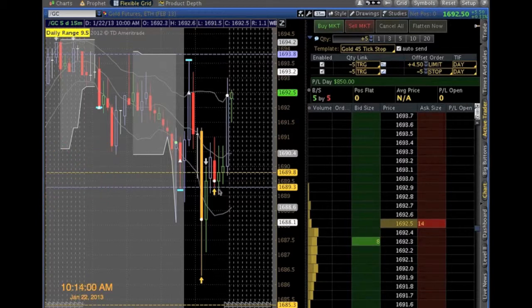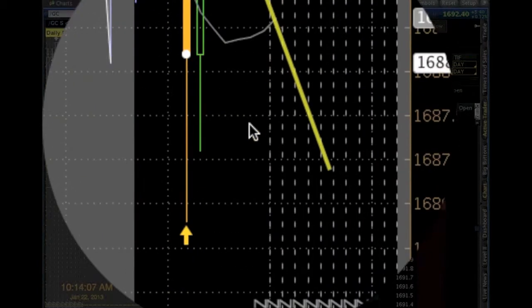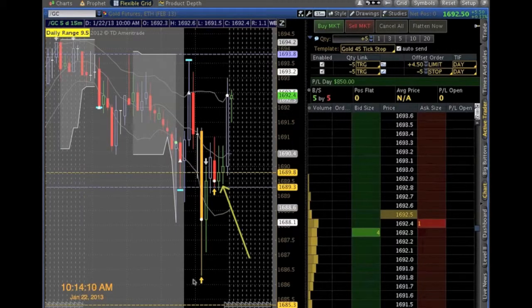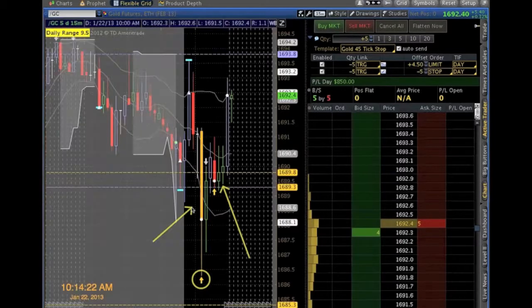I entered into gold on this green bar, and there were a couple reasons for it. One, you'll notice the profit pivot arrow, the profit pivot orange bar signifying a reversal at the low. We're below the upper profit pivot line, and we almost touched the lower profit pivot line.